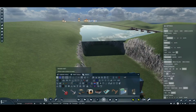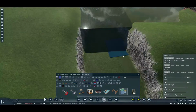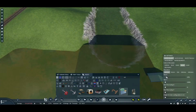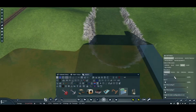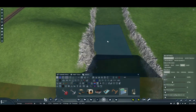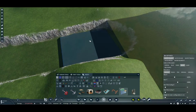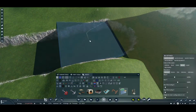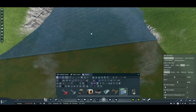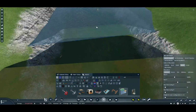Also, credit to Ingo for a lot of cool assets that I'm using. I do not know how this guy does it, but he keeps making really cool stuff that everybody uses in Transport Fever 2, and I respect him a lot for that. So, beige, waveform, medium, yep.